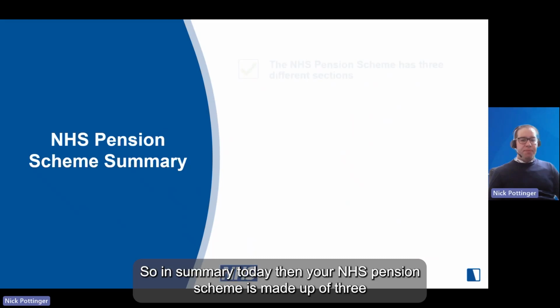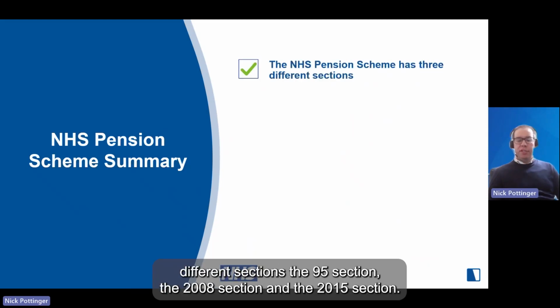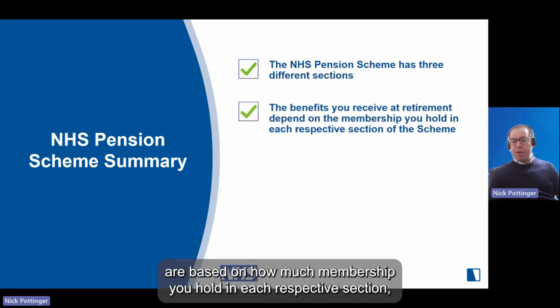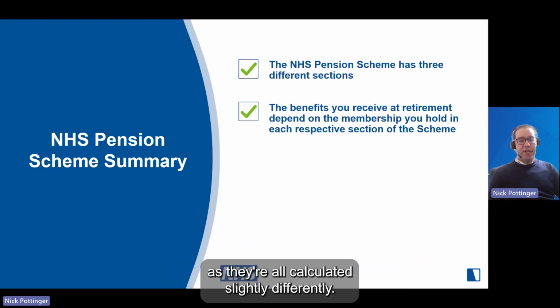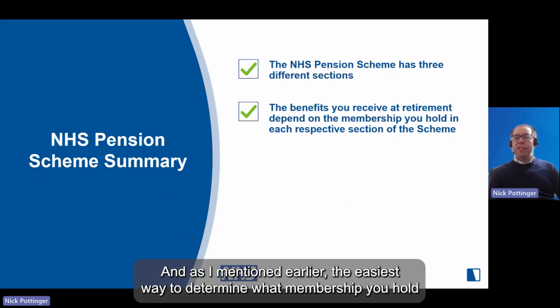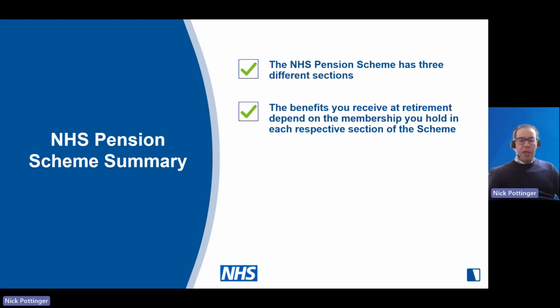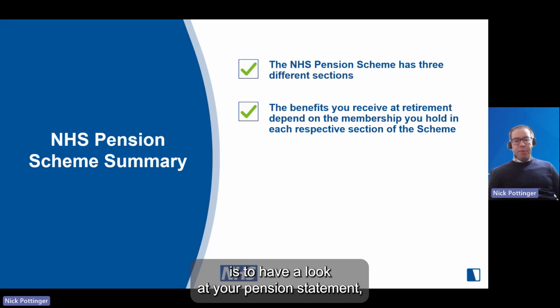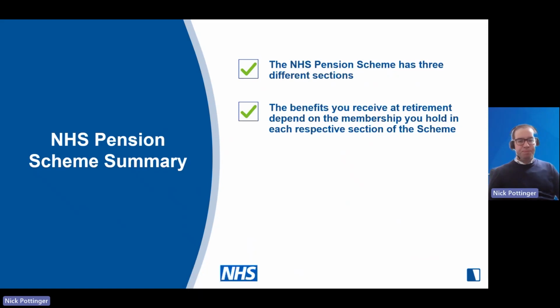Okay, so in summary today then, your NHS pension scheme is made up of 3 different sections: the 95 section, the 2008 section, and the 2015 section. The benefits you're due to receive in retirement are based on how much membership you hold in each respective section, as they're all calculated slightly differently. And as I mentioned earlier, the easiest way to determine what membership you hold and what your projected benefits are estimated to be is to have a look at your pension statement, which should break down all of that information.